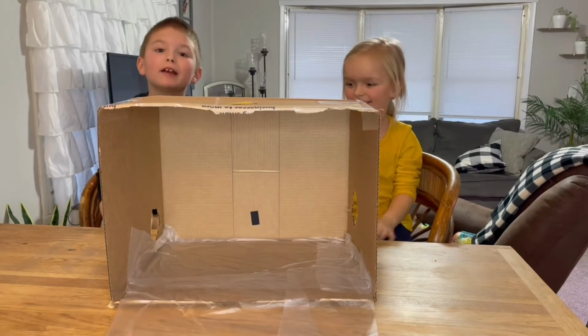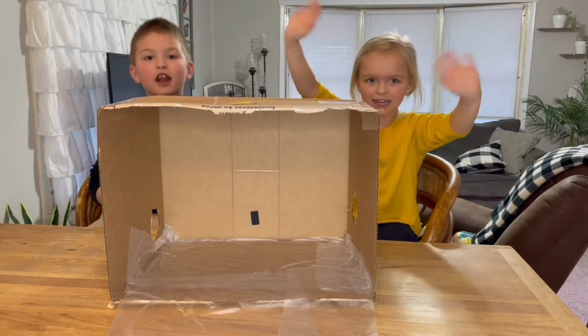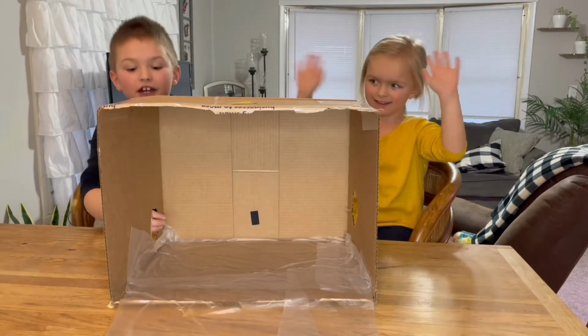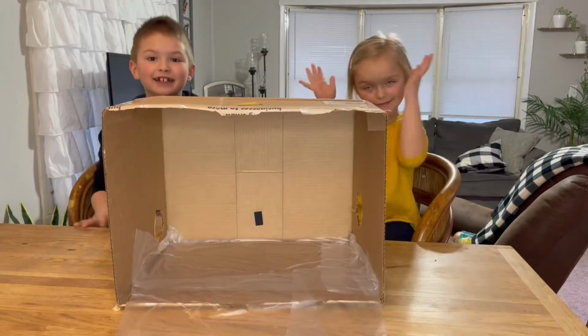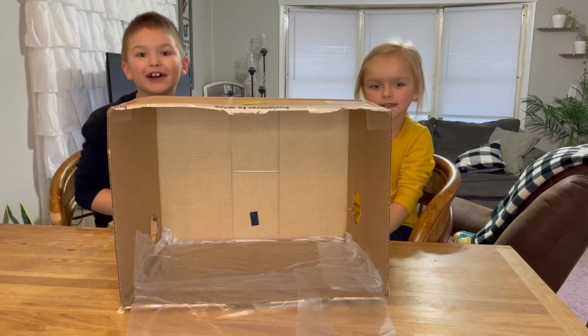Today we are doing the box, what's in the box challenge. We are gonna be in our rooms while our mom gets the stuff ready, and we are gonna put our hands in and feel what's inside. I'm Colton and this is Penelope. Let's get started.